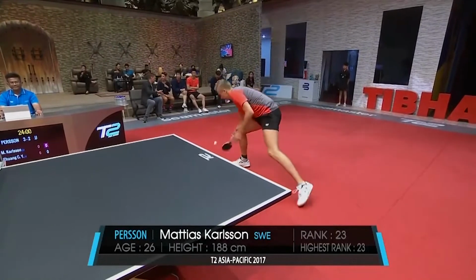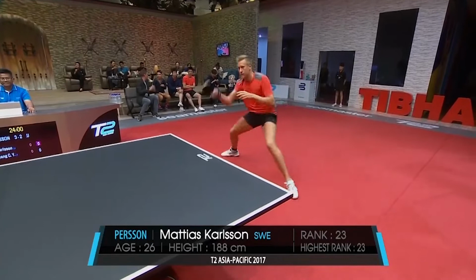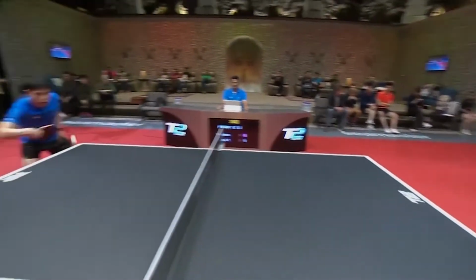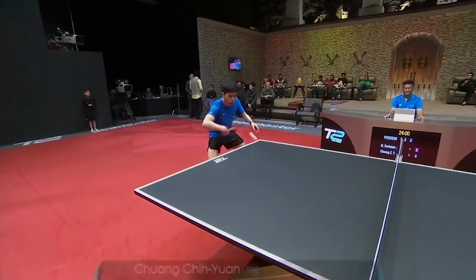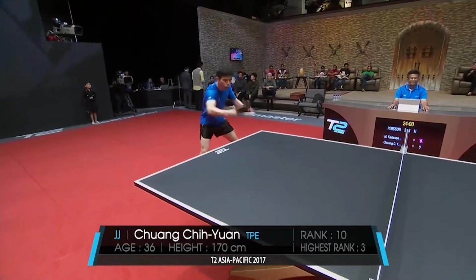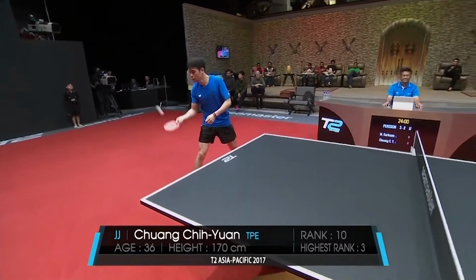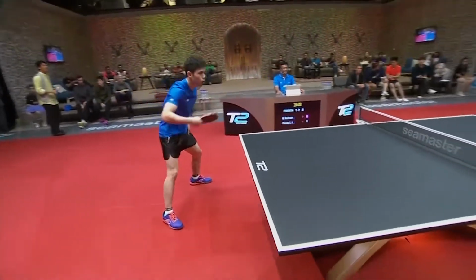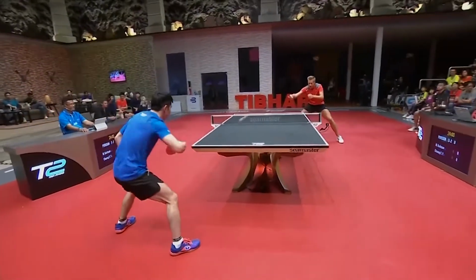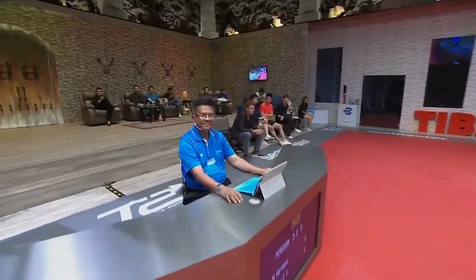There you go, ranked 23, so he's on the upward curve in terms of the world rankings. Very unusual style. Hold reliably. It's all to do with the short tips on the forehands. I'm sure Ashley will be able to talk more about that in a minute. Here's Chuang Chih Yuan, ranked 10th in the world. Has been in the top 3, of course. He's been in the top 20 for over a decade, so been around the block and come back again, and he's still in the leading pack.